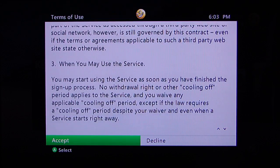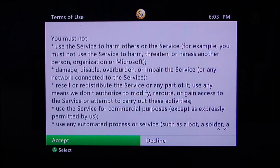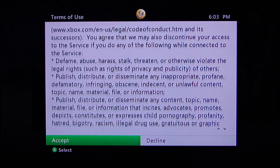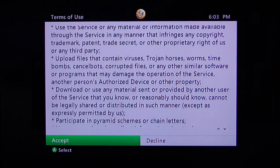I wish that 12-year-olds couldn't buy Call of Duty and then go online, because I can tell you right now, when Black Ops comes out next week, all you're going to hear are 12-year-olds, yeah, I blew you up with C4! And then F this, F that, racial stuff. That's all you're going to hear, so.